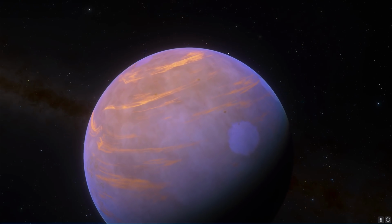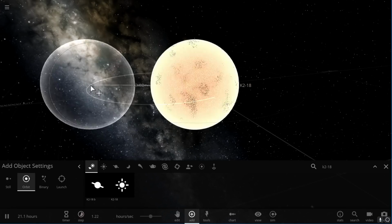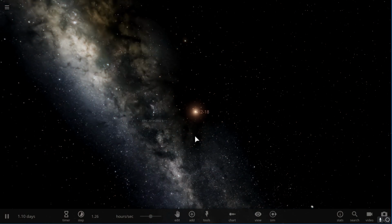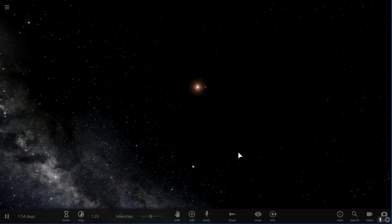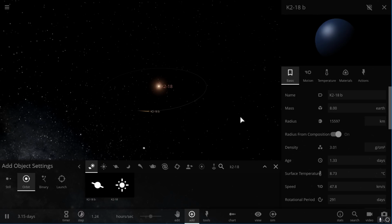So let's go into Universe Sandbox. And so the K2-18 system is already actually here in Universe Sandbox, but like it is in Space Engine, there's only one planet around it, and there it is. Actually, wow, it has an old name, and also old parameters. So we're going to erase this and add our own K2-18 object using what we know about it now.